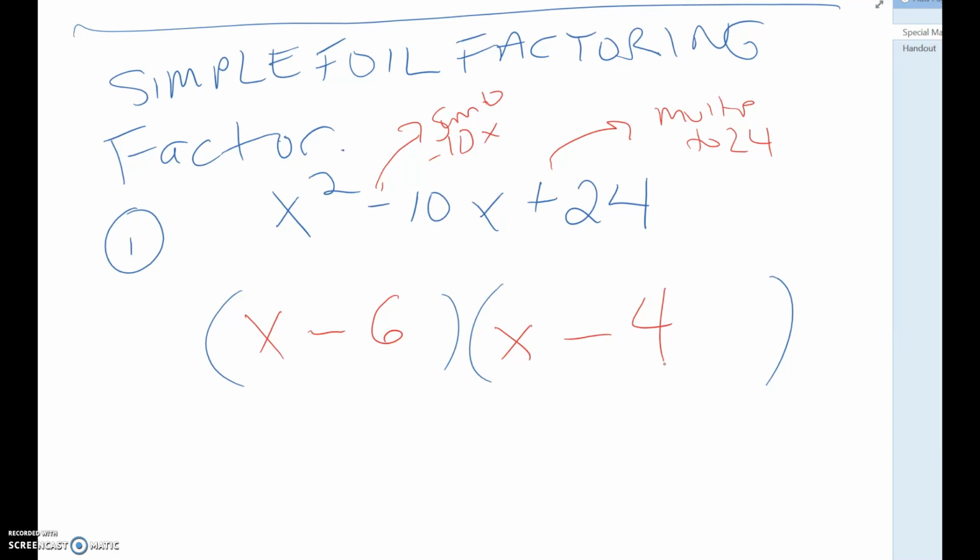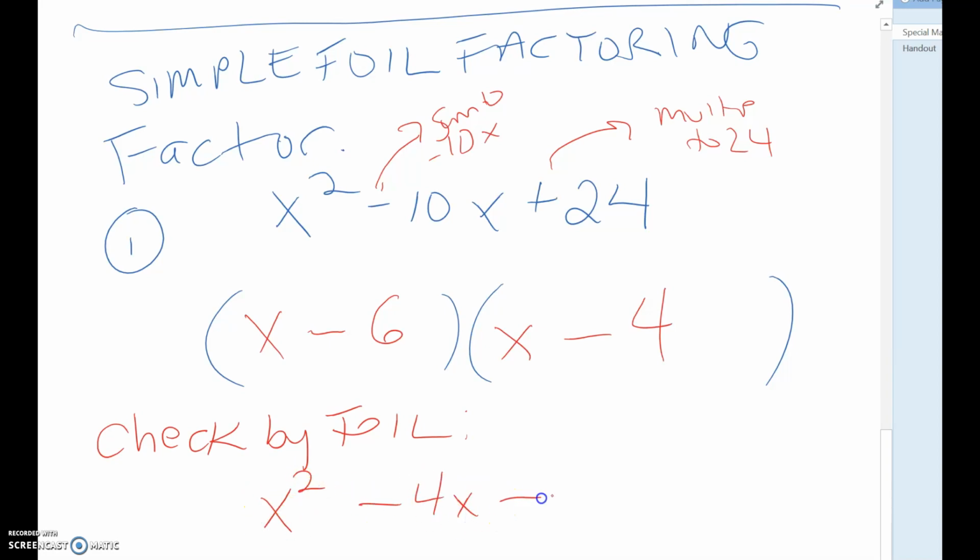So let's check by FOILing. And you are not going to do this every time, but you definitely have to be able to, okay? Firsts, outers, inners, lasts.